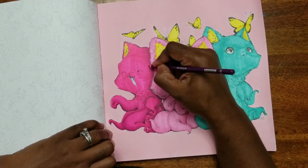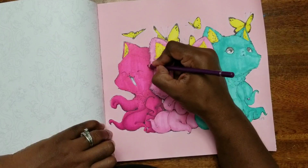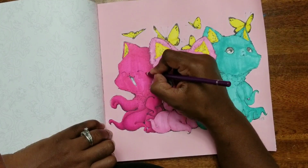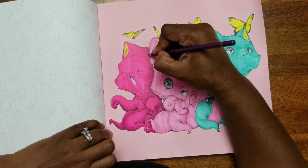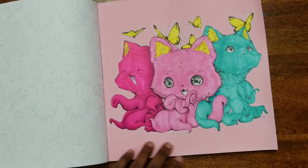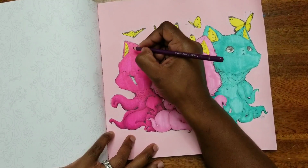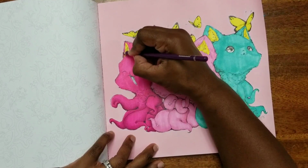Okay, so I'm using these Artezas and they're doing okay, I guess. Trying to do some layering with them. I'm not sure how it's looking on the camera. Right in this area is where I'm at right now. But I like the colors. It's giving it some dimension here, so I'll just keep going. May have to sharpen soon.